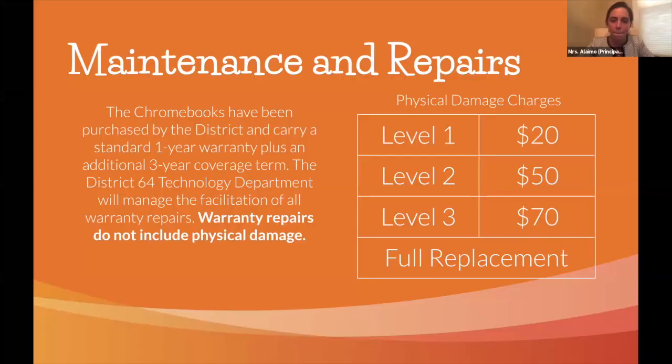All right. Maintenance and repairs. So the Chromebooks were purchased through the district. There is a 1-year warranty plus an additional 3-year coverage for the device, but it does not cover physical damage. So we do have charges that can come from having physical damage done.